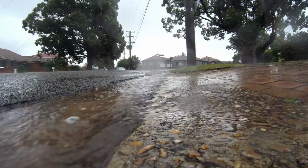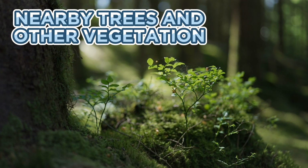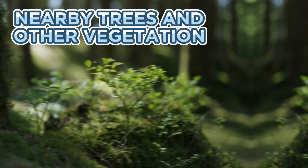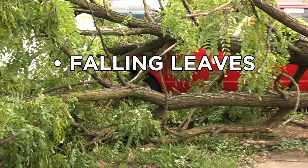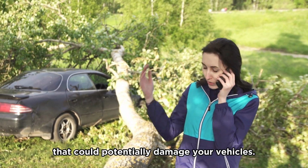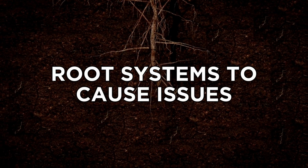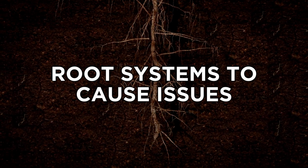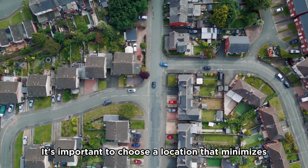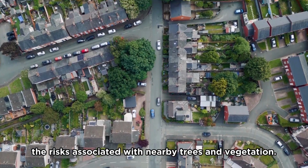environment for your vehicle. Also, take note of any nearby trees and other vegetation that may impact the location of your carport. Consider factors such as fallen leaves, branches, or sap that could potentially damage your vehicles. Additionally, take into account the potential for root systems to cause issues with the carport's foundation. It's important to choose a location that minimizes the risks associated with nearby trees and vegetation.